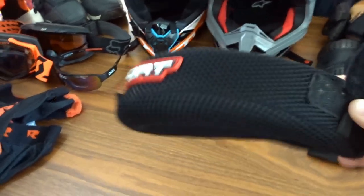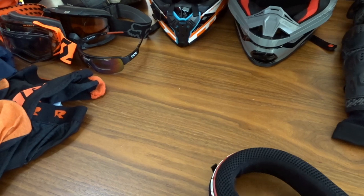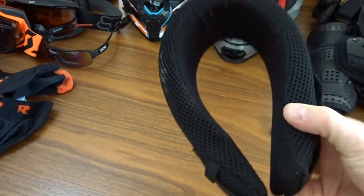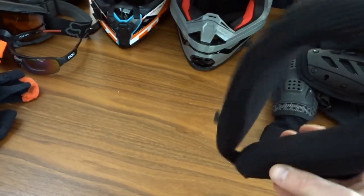I wear that and it does stop my neck from flicking back. I crashed into a ditch a long time ago and I had whiplash for weeks. So this little thing, it needs a wash, it's a bit grubby, but it works well. It does the job, so I use that. I've also got a little neck buff, a generic KTM neck buff, if it's a bit chilly.